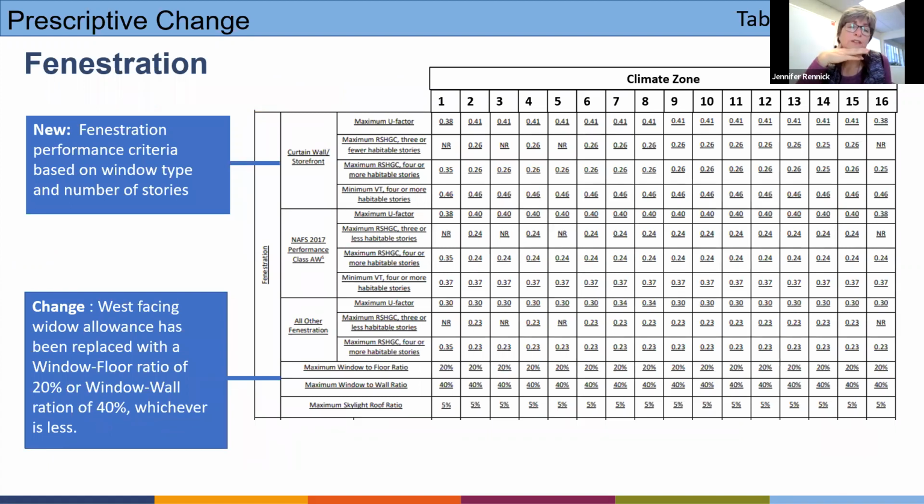On the windows, fenestration, fancy way to say windows and skylights, there's new performance criteria that's based on the window type and number of stories. Would you click all 3 of them for me? I don't think I animated them in the right order. Thanks. So for example, curtain wall, storefront is a type. Once you enter into the table here, you figure out, is this building 4 stories or more, 3 stories or less. Then you read across the table and go into your climate zone, and that's going to give you your calculated solar heat gain coefficients that includes overhang.